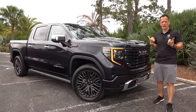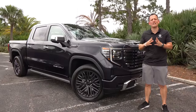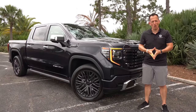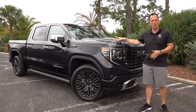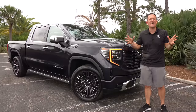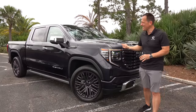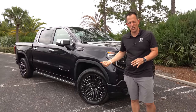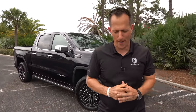I'm back here in my backyard because you know what? We got that one truck that people want to see more of and learn more about. This is it. This is the first time ever, 2022 GMC Sierra Denali, but this isn't your regular Denali. This is the all new Denali Ultimate trim. But before we get into this full-size truck with full-size luxury, let's talk about what's going on here.